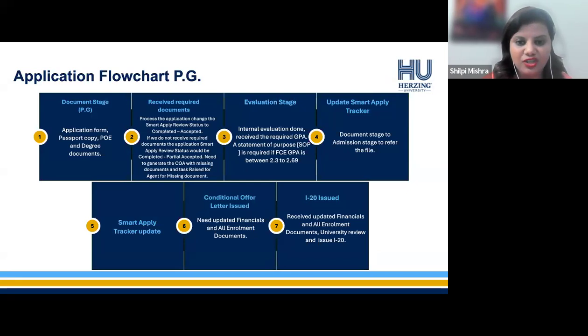The next is the evaluation stage. So there is an internal evaluation done. You might have heard that people from different parts have external evaluation bodies like WES and the other NACES evaluations. But here, the great part is that the internal evaluation is done. And this internal evaluation is based on the required GPA. A statement of purpose is required, as Anissa already mentioned. If the student has a GPA, that is a grade point average, between 2.3 and 2.69, an SOP is needed, and it should not be copy pasted or from ChatGPT. It has to be from the student's own mind and own creative lines, why he really wants to be a part of this university and the particular program.